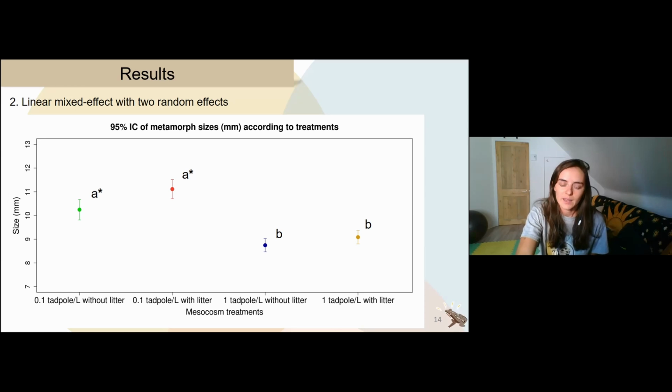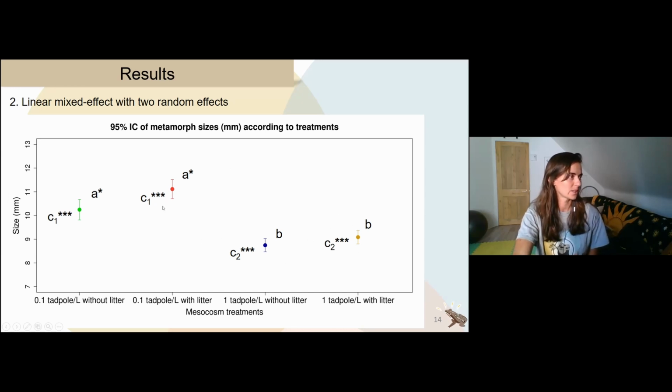Puis on a fait pareil, on a essayé de savoir s'il y avait une différence de taille avec la même densité avec et sans feuilles, puis il n'y en avait pas. Par contre, ce qui est vraiment intéressant, c'est que si on compare les densités maintenant, avec le contraste C, on a comparé le groupe avec 0,1 avec et sans feuilles, puis le groupe 1 tétard par litre avec et sans feuilles. Il y a vraiment une différence, c'est-à-dire que les individus sont globalement plus grands lorsqu'ils étaient seulement 18 versus 180.